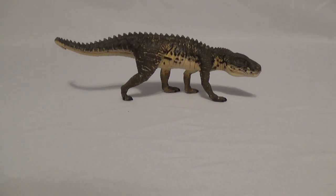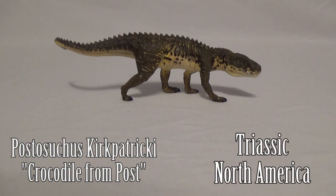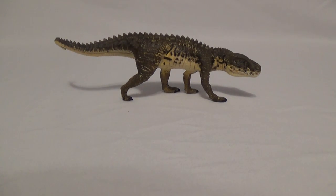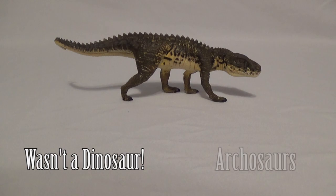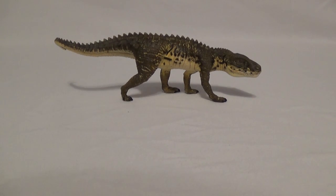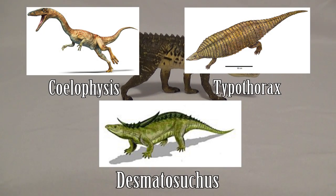Before we start taking a closer look at the figure, here are a few quick facts about Postosuchus itself. Postosuchus kirkpatricki means crocodile from Post. It was one of the largest carnivorous reptiles that lived in the Triassic period of what is now North America. Postosuchus could grow up to 15 feet long and weigh as much as 1,500 pounds. Now, this animal might have a dinosaur-like appearance, but it actually wasn't a dinosaur at all. Postosuchus belongs to a lineage of creatures known as archosaurs that includes modern-day crocodiles. Its skull, however, shares a lot of similarities with theropod dinosaurs, with its powerful jaws and sharp teeth. Postosuchus lived alongside other Triassic creatures, including Coelophysis, Desmatosuchus, and Typothorax.